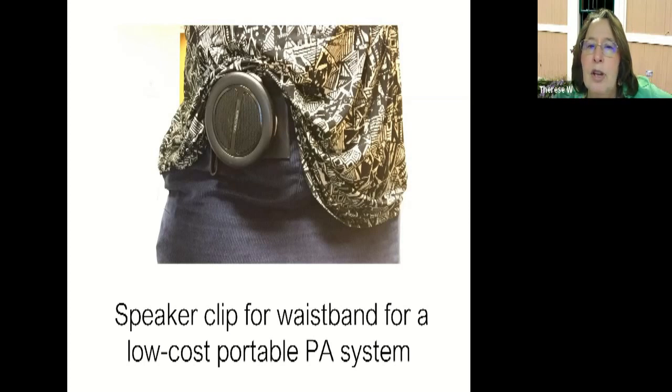And then with a binder clip around an industrial twist tie, I could clip that and make it real close to the person's mouth. Then I could take the speaker and put that into where I would plug my earbud, and mount that onto that spring clip that I showed you. And that slides right over the waistband. And now this is a really low cost portable PA system.